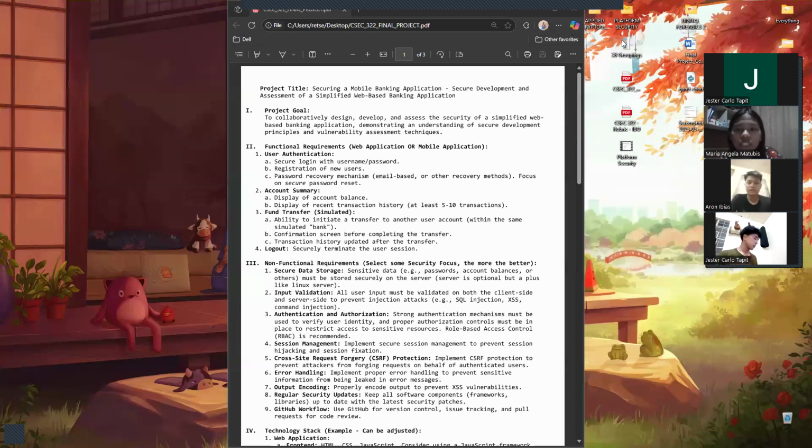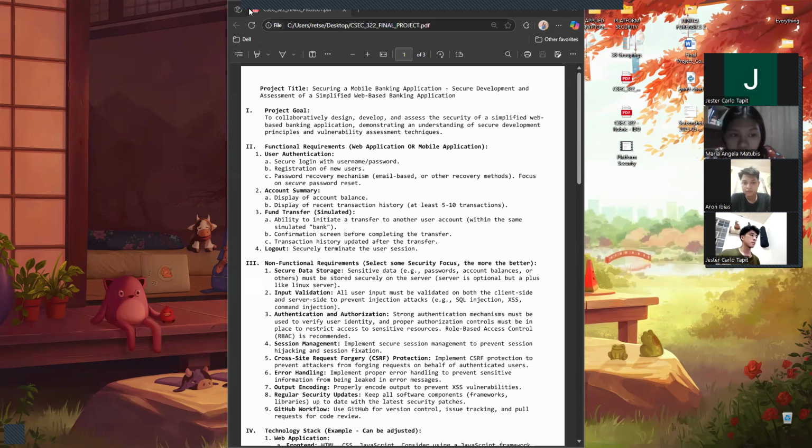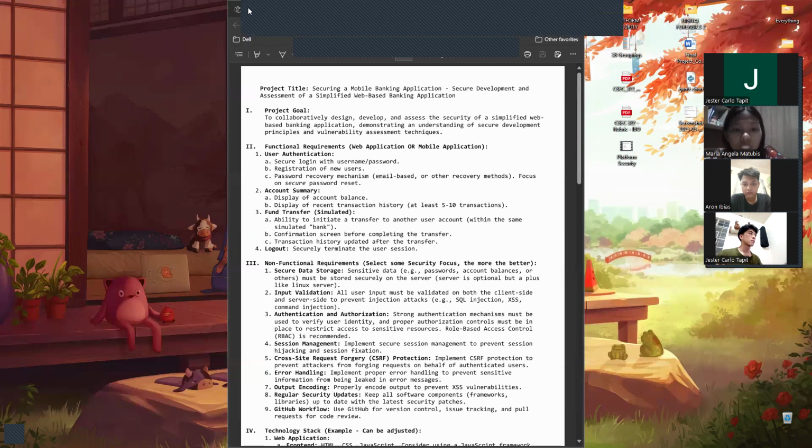Good day everyone. We are here to present our project titled Securing an Existing Banking Application: Security Assessment and Improvement of a Web-Based Banking Application. In today's digital age, security is a fundamental requirement, especially in web-based banking systems where sensitive data and financial transactions are constantly at risk.